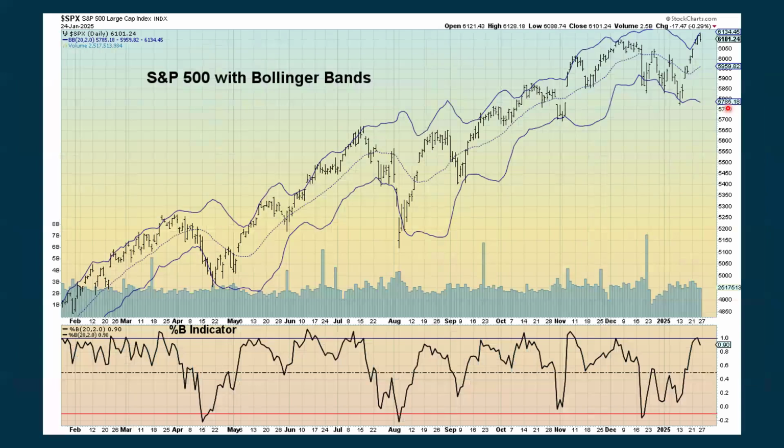And then Bollinger Bands. I did show this earlier in the week because after we had that all-time high on Thursday, we actually closed a little bit above the upper Bollinger Band here.